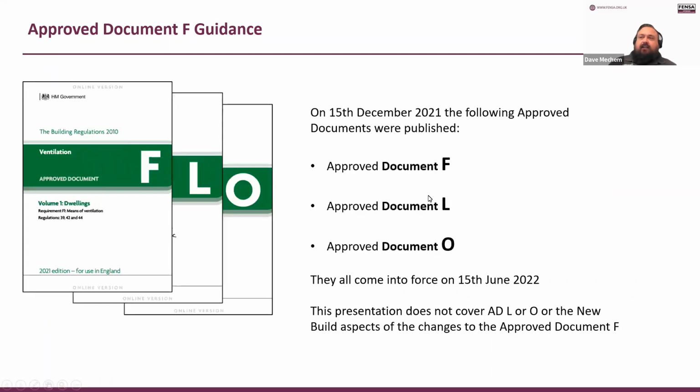So to get us started, on the 15th of December 2021, the approved documents F, L and O were published by the government. These all come into force on the 15th of June 2022. But this presentation is only going to cover Approved Document F around the trickle vent area. We're not going to go any further than that. It's a meaty enough subject on its own. So we're not going to look at L and we're not going to look at O. O is for new build anyway, and L will be covered at some other point soon.